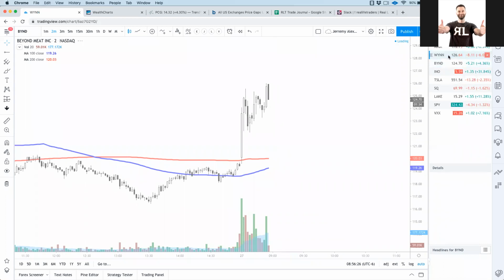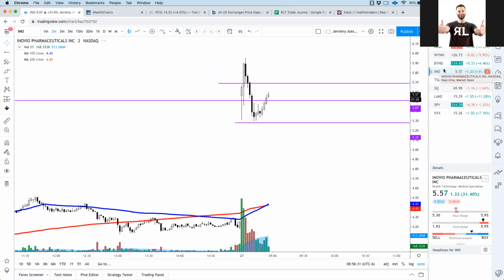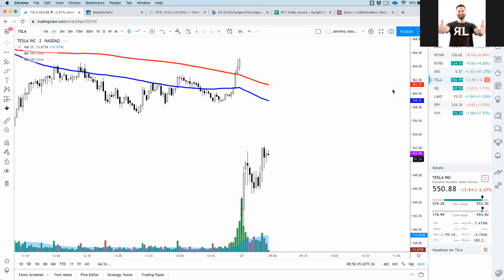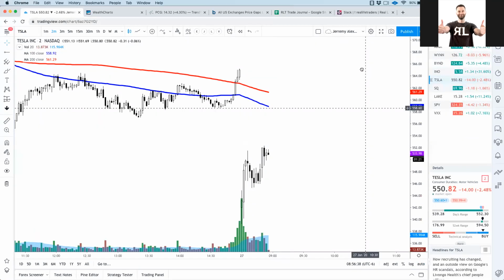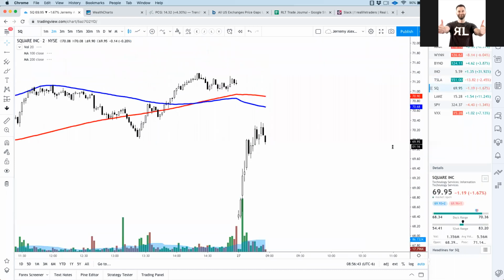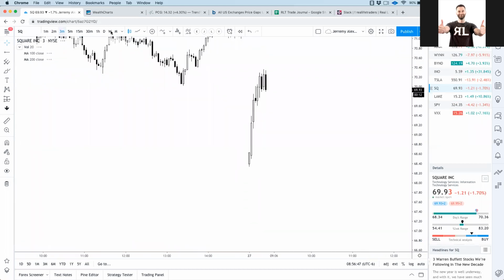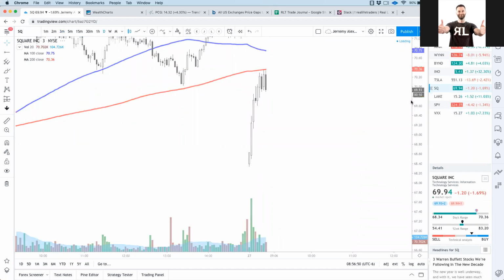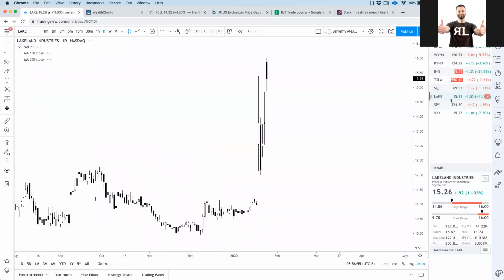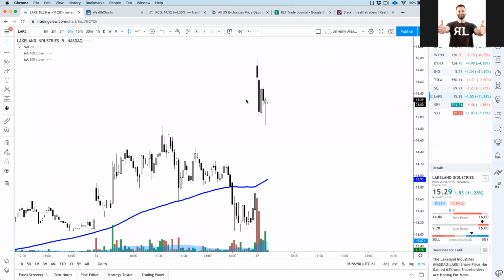All right, so WYNN again is running. INO, I'm just keeping an eye on this one. I don't know what this one's gonna do. Tesla gapped down and also faded with the broader market, so not really surprising there at all. Square also gapped down and faded. Again, not really that surprised. That's pretty much just what the broader market is doing. So Square, I'm gonna keep an eye on, but really nice gap down. Lake gapped up and is being sold. Oh, that's a beautiful hammer.